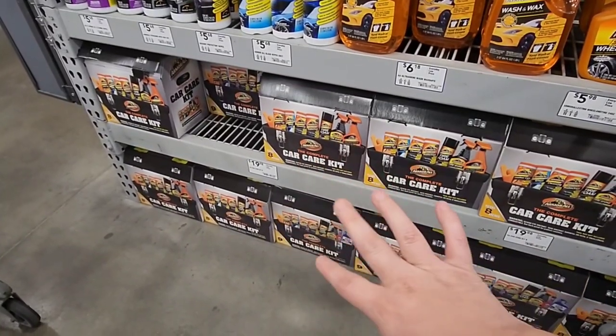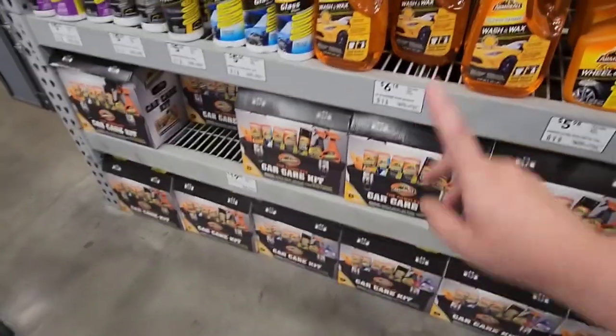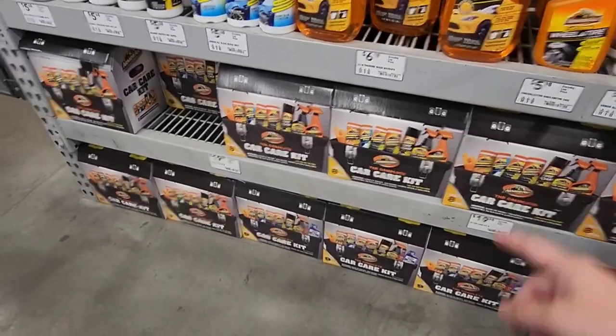They're on sale. Well, it's saying $19.98 because that's the retail price. But these are actually on unmarked clearance at this store. So we're gonna see. But it's the one that says 9.